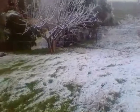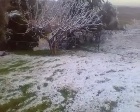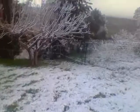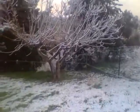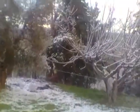On the fig tree, as you can see, all the leaves have fallen off. In the springtime, this tree will start growing leaves, and by the end of the summer the leaves will be growing and growing and growing. Right now, this is just the winter scene of everything.